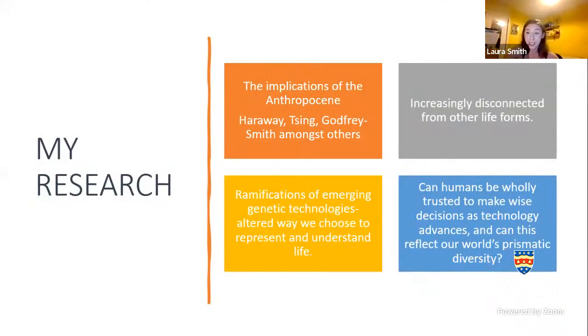Now, if I was to categorize myself, I would say that my work is heavily research-based. I'm particularly intrigued by dialogues surrounding the Anthropocene, so a geological epoch that reflects humanity's impact on our planet. And in human to animal studies, the Anthropocene is analyzed with anthropocentrism, so a theory that prioritizes human beings above all else. So at the heart of my research is this deep concern that we are increasingly disconnected from other life forms. And if we're looking into the future, can humans be wholly trusted to make wise decisions as technology advances? And can this reflect our world's prismatic diversity?